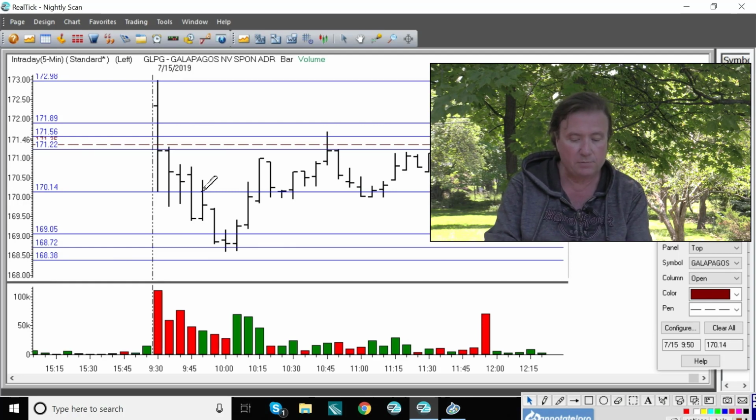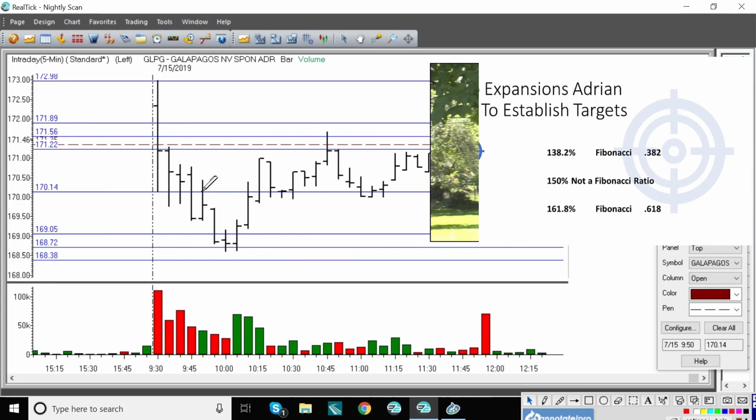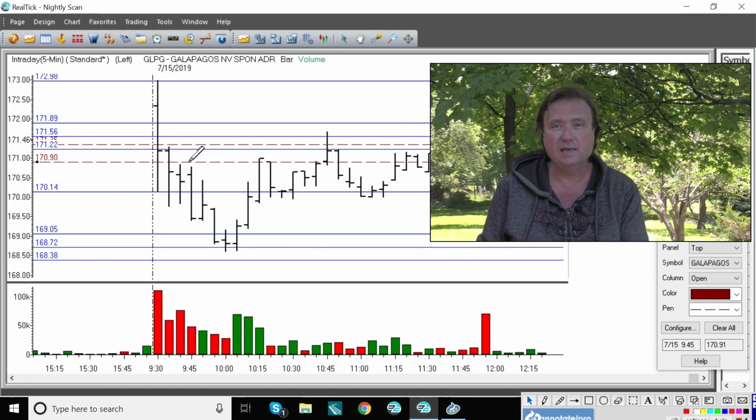We had a fib expansion, the 38.2 fib expansion, 169.05. We were looking down more at the 168.72 area. That was the 150% expansion. Once we got down into that range and had the first 5 bars actually in place, that's the first time that I was able to move the stop. And in this case, I just ratcheted down to about $170.90.